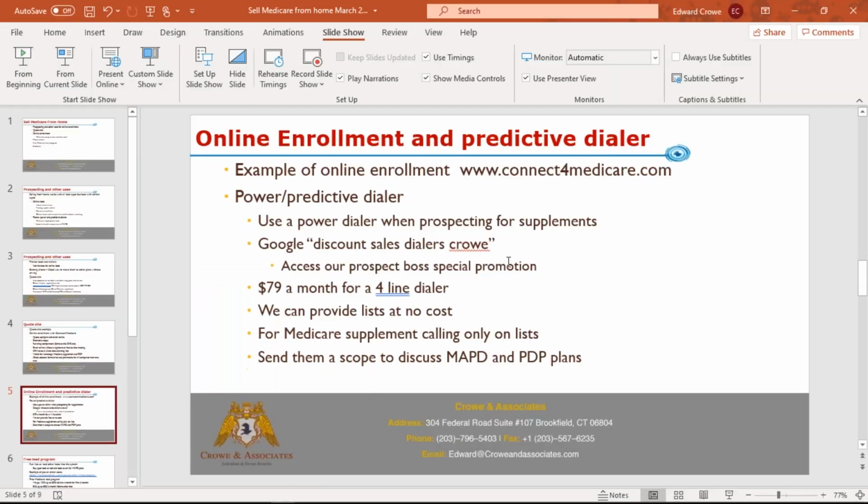Okay, so that was a very quick example of Connect for Medicare. If you want to see more detail on that, I have webinars that are talking specifically about Connect for Medicare only that we could go through.